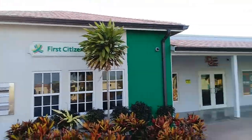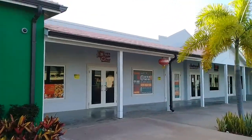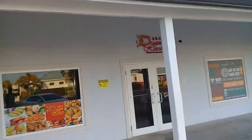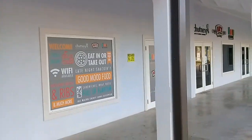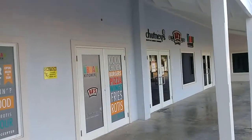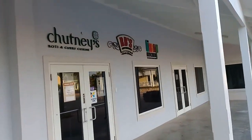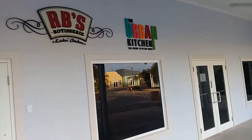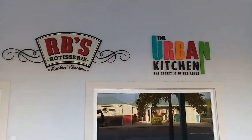Next to First Citizens Bank, the Dragon House Chinese restaurant. Never heard of this one before. And you can see this is the Urban Kitchen. I don't know about this one, the Urban Kitchen. Chutneys, roti, and curry cuisine, RB's Kitchen, RB's Rotisserie and Urban Kitchen.